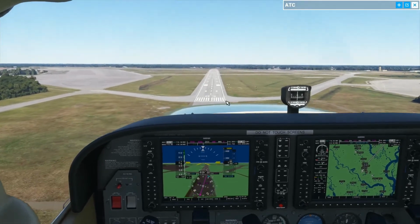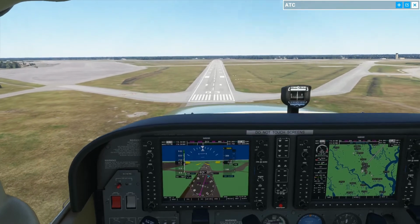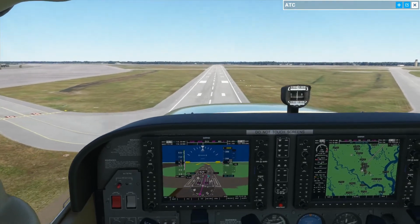Wind 008 at 22. Ooh, we gotta really get down. We're way too high. That's okay though, we'll be fine. You just cut the power back. You're too high, you pull power back. Approach, FlexJet 549.